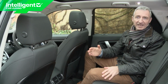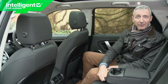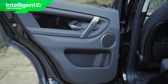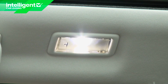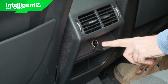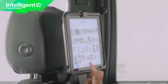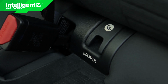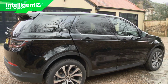Most of the time, of course, there'll be only a couple of folk back here, and they'll be able to use this central armrest, which incorporates a couple of cup holders. The doors have deep bins, plus there are seat back pockets, overhead coat hooks, and press-on reading lights. Plus, there's a center console here with twin vents, a small storage cubby, and a 12-volt socket. There's no option for a separate climate control zone back here, though. As we said earlier, you can add more media points if you need them. Isofix child seat fastenings feature as usual for the outer two positions.